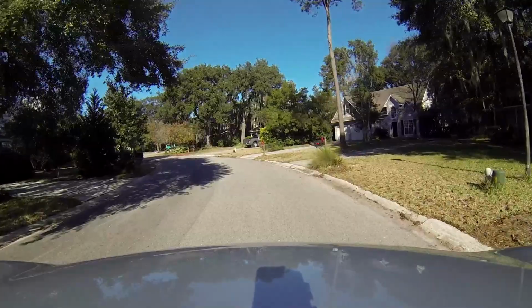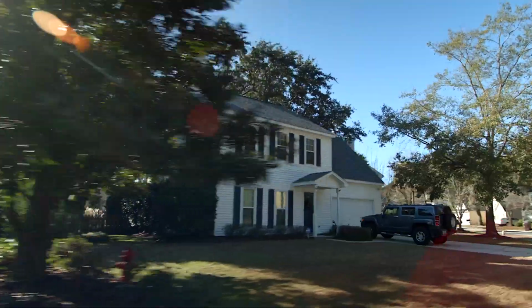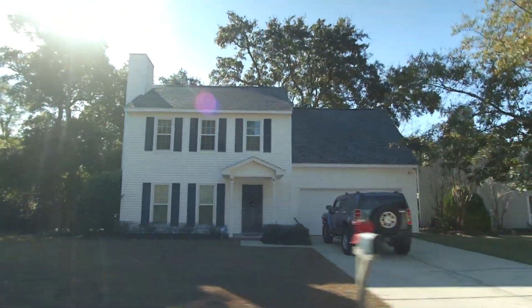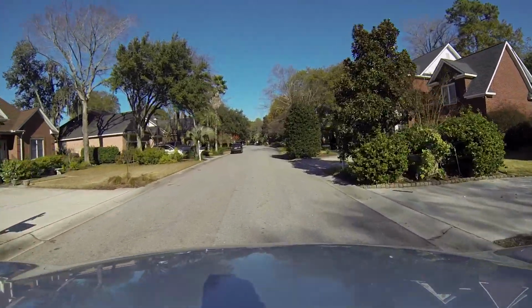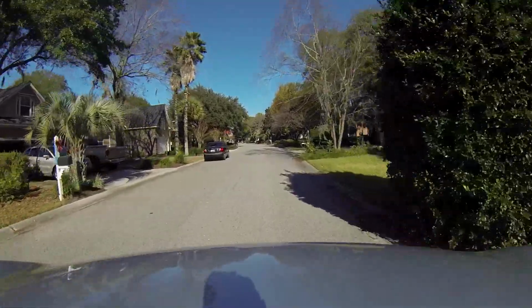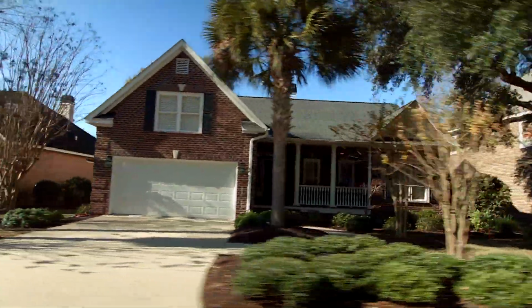And one of the advantages, I think, of this neighborhood is proximity to everything. You can be on Isle of Palms at the beach in 5 minutes. You can be at the town center in about the same amount of time. And you also are able to access all the shops in Seaside Farms. So really good location, and I would say on a bad traffic day, you're probably looking at about 15 minutes to downtown Charleston, so we're not talking about a big drive to get to a lot of things.